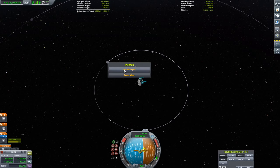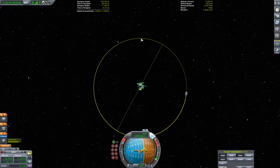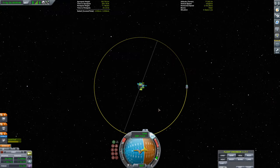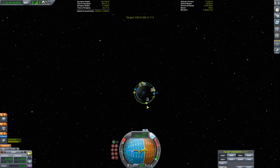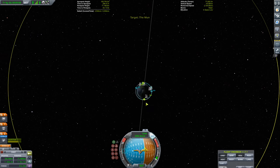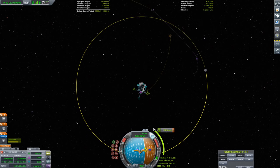Now this is the moon. We set it as target, and we perform a burn when this thing is like this, around here. Now we'll make a maneuver node here. We have the encounter with the moon. And I am not having the free return trajectory. Maybe 50 kilometers will be good. 43, okay, this will be good.